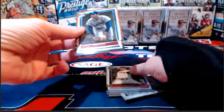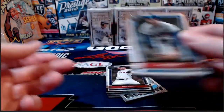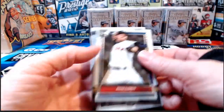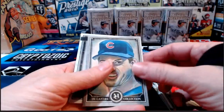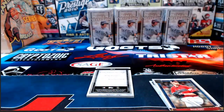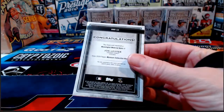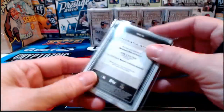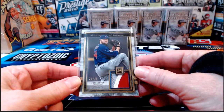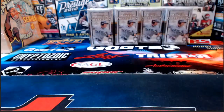So Topps Chrome coming out Friday. I'm kind of psyched about that. It's a lot of cards to look through, but I do like the product a lot. That was a Sandy Koufax parallel, and there is a Ryne Sandberg for the Cubbies on one of the Canvas collections. And here come the Cubbies again. Jon Lester with a good-looking 3-color relic there. And it's numbered to 25, so should be a decent relic, right, when they're low-numbered.